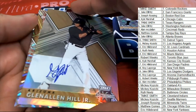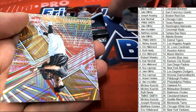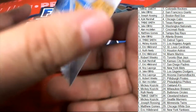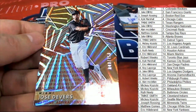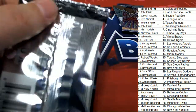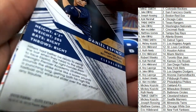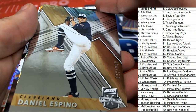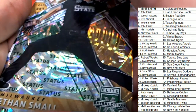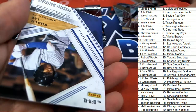And here's an autograph for the Arizona Diamondbacks owner. Nice one. Arizona. Number 250, Devers. Oh, here's a nice one. And then we have the die cut. Number 49. Nice number on that. 1 of 49. Very nice.